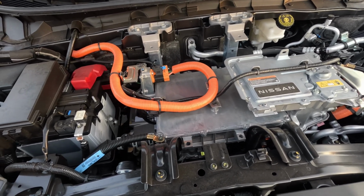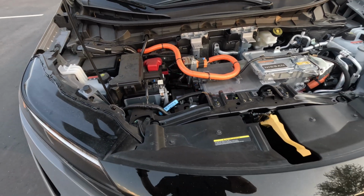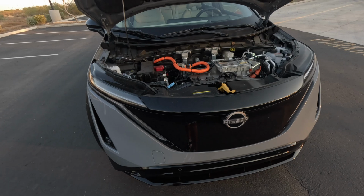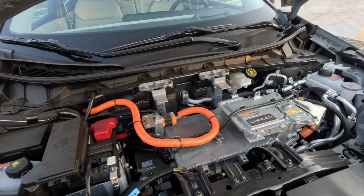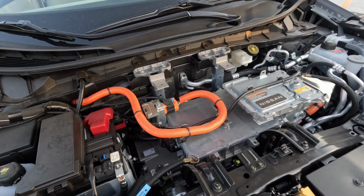Here, this is the front wheel drive module. This is what it looks like. It's good for 238 horsepower. It has one AC synchronous motor, obviously on the front axle there, and it has an 87 kilowatt hour lithium ion battery that is even liquid cooled. So everything can stay nice and cool underneath for the battery as it kicks on here in the summer heat.